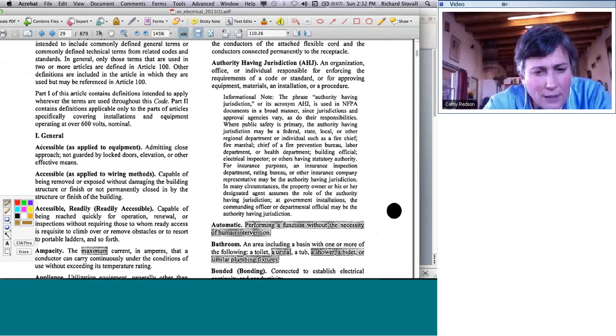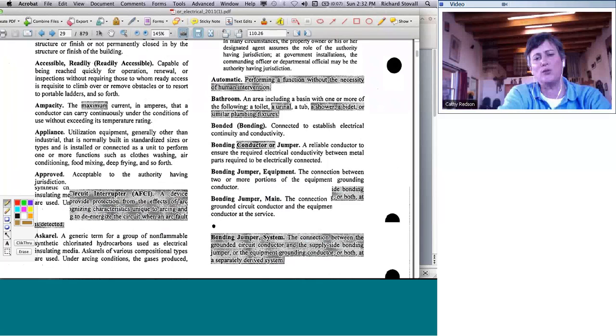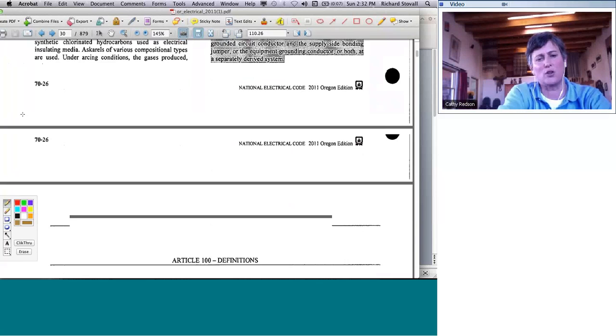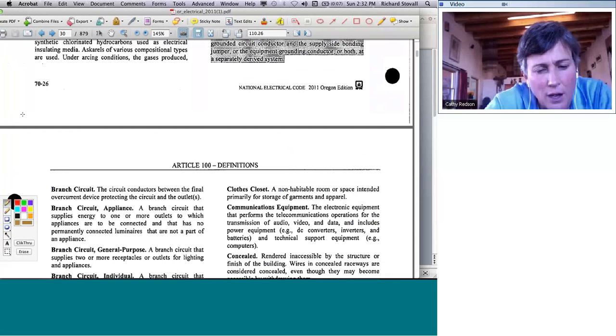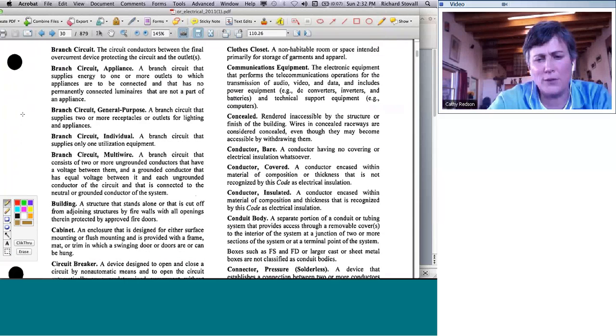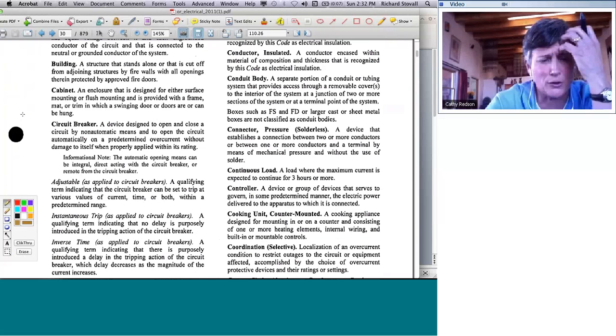Okay, so if you haven't done so already, the first place to start in familiarizing yourself with the code book is Article 100. I'm not going to go through these definitions, but there are a lot there that pertain to things that are referenced in the code book. If you don't understand something, or even if you think you do, come back here and read through it. People that are teaching advanced classes, people that work in the industry a lot, sometimes use words incorrectly or use words interchangeably that really aren't interchangeable.